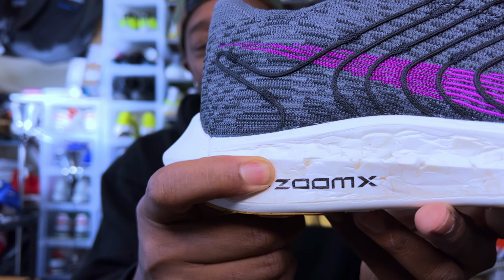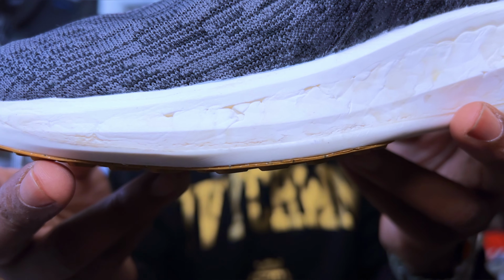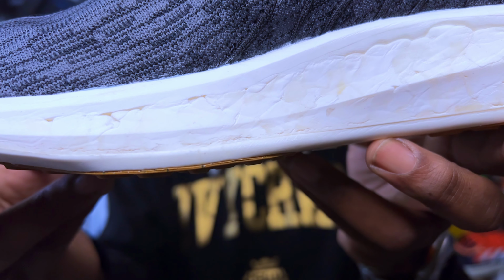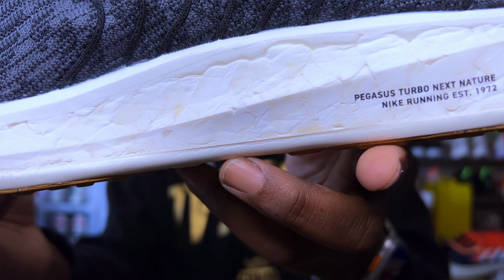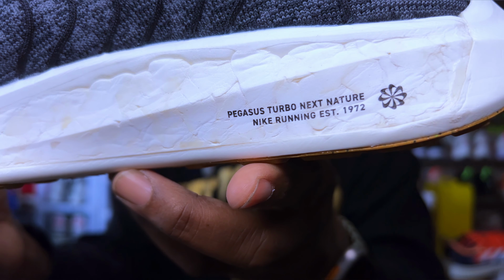Then here in the core is the crushed Zoom. You can see it very, very clearly. There's a line where the crushed recycled ZoomX is married to a very thin layer of regular ZoomX, sandwiched to the SR4 underneath. That's interesting. Now, I think through the marketing, maybe they could have gotten the word out a little bit better about that. I can see why some purists would be disgruntled by it. I don't think it's enough to crucify this shoe, but I can understand where they're coming from.